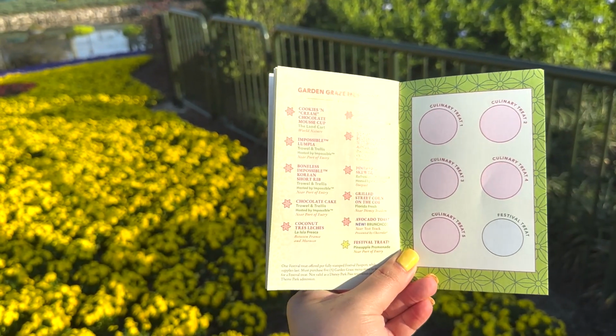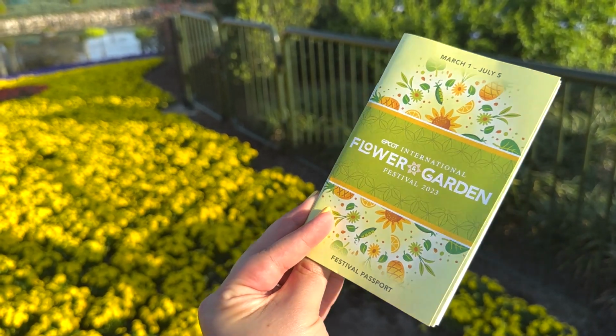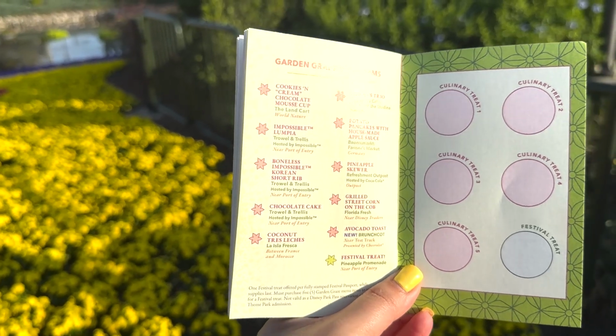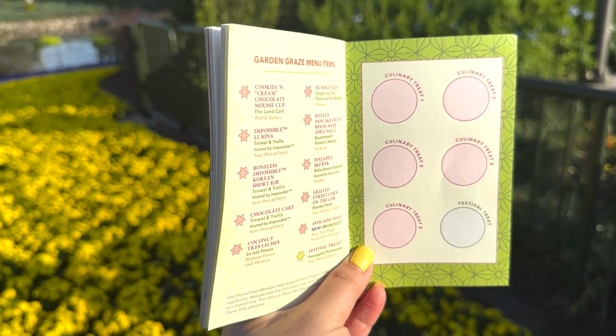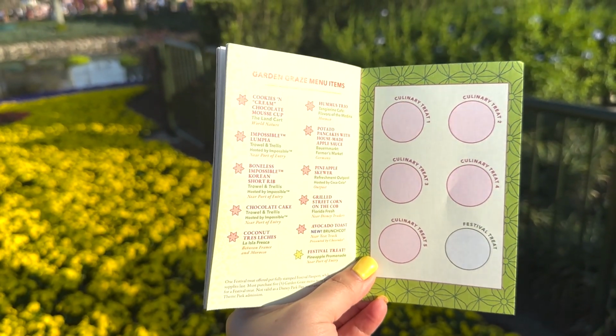The Garden Graze is located at the back of your festival passport. You can pick these up at the front of the park at different food locations. They're all over. And you need to have this same book in order to get your prize. You do not have to do this all in one day, but it has to have 5 stamps in one book in order to get your prize.